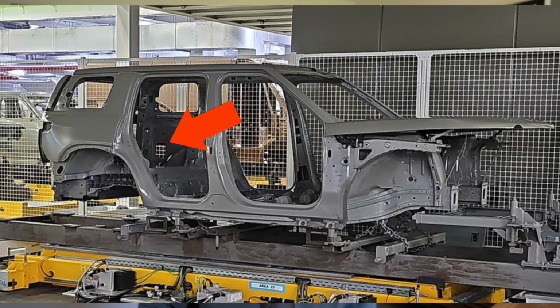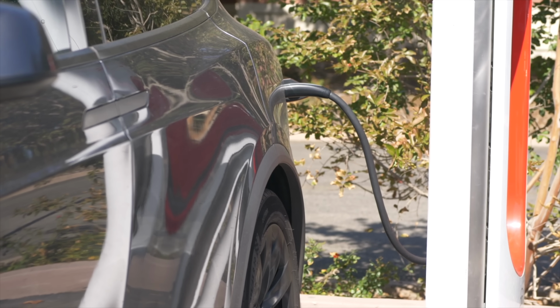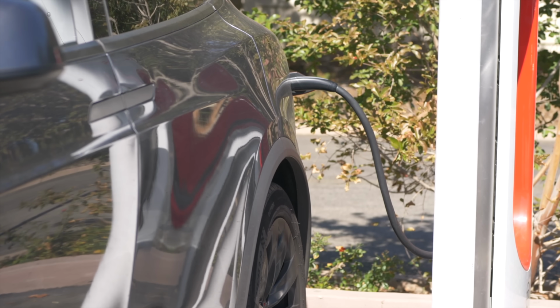Next, the NACS port has been moved to the back left with a bigger port area in order to work more seamlessly with CCS2 for European deliveries. It was previously shown as a very slim port on the back right with intent for sidewalk charging. However, after lots of feedback from pre-order holders and existing Rivian owners, Rivian felt it was best to move the port to the back left. The new port location should make using V3 Tesla superchargers a lot more convenient and certainly a lot less awkward for owners as they're out and about in the real world.